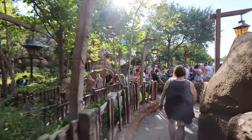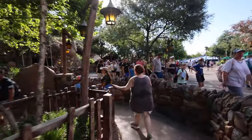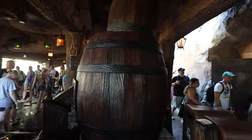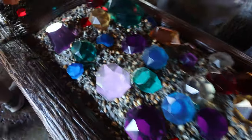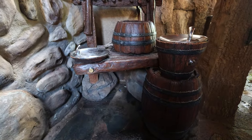The fans are already blowing in the queue line, and very much needed with 97% humidity. And you will find Seven Dwarfs Mine Train is no surprise because Disney loves theming their queue lines and making them magical. Very smart move by Disney to put these water fountains here.